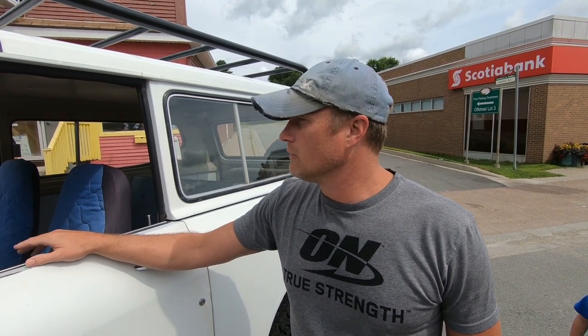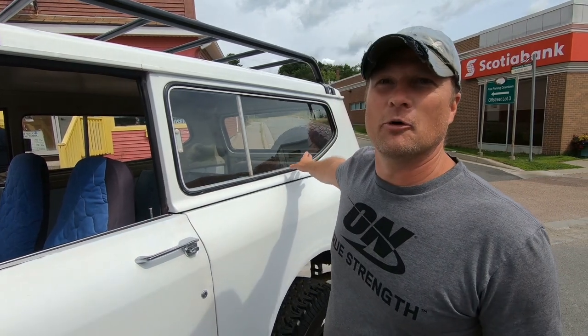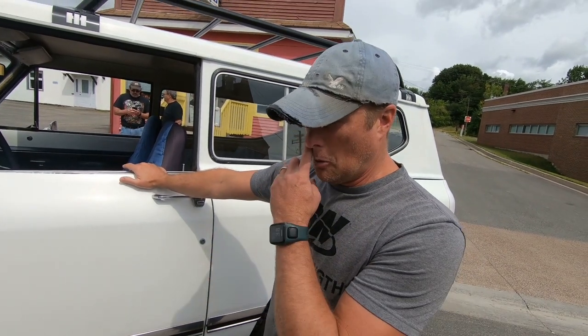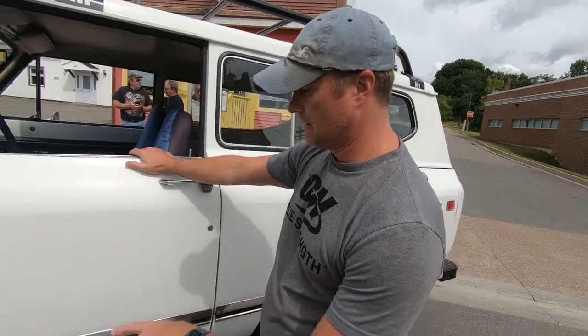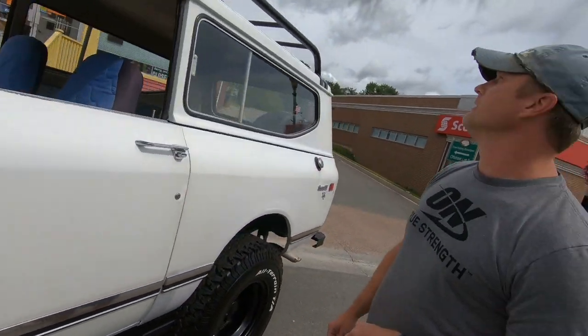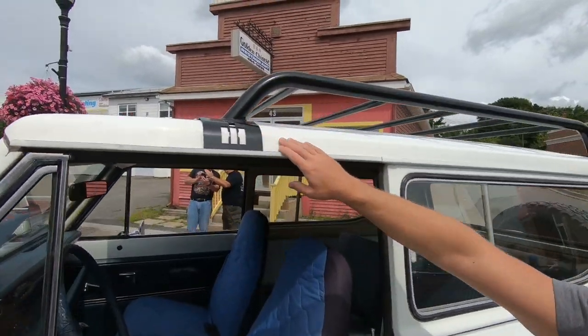Interior is pretty well original except for the stereo. And I added a seat so I could fit the whole family in this thing. And then I went ahead and did a few mods myself. I did a lift kit on it. I put 33s on it, 15-inch wheels, old style wagon wheels. And then I just had these two components done. These rock sliders I just had put on, a local guy did these for me in the St. John area. And this roof rack with the IH symbol built right into it.